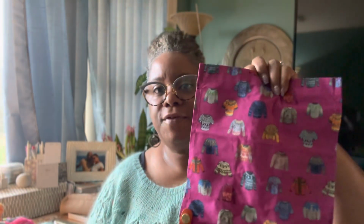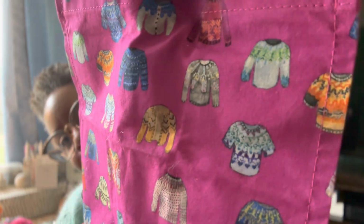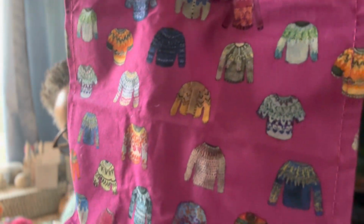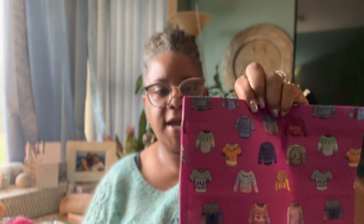And this bag features several, I don't want to say all, but a pretty good amount of the sweaters that have been knitted by some of our favorite designers using Spin Cycle yarn. So how special is that? So this is a collaboration between Hide and Hammer and Spin Cycle yarns.